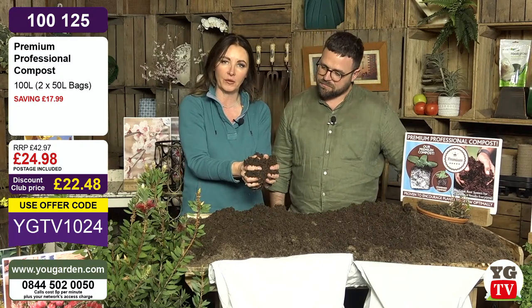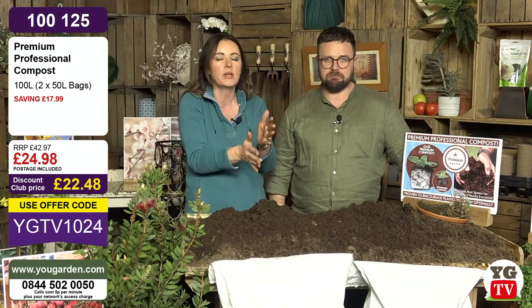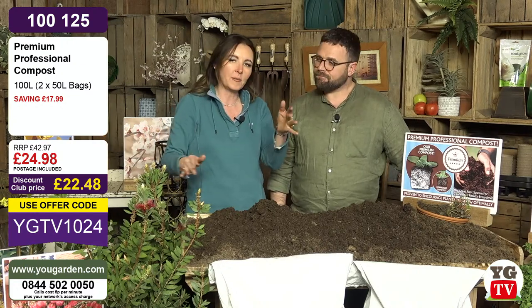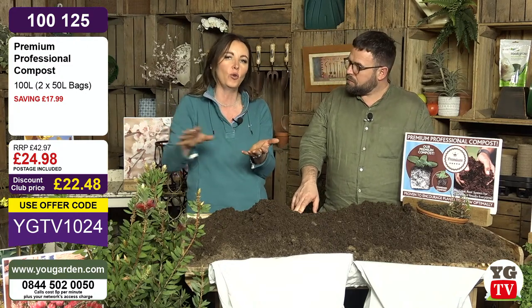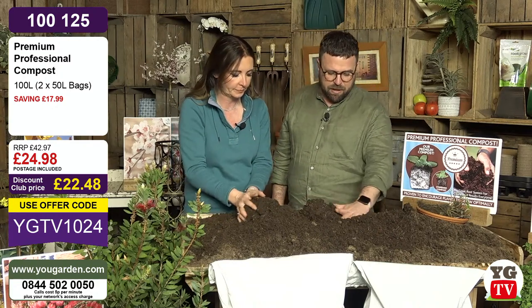We've got a pH buffer in here. This puts the acidity level, or the alkaline, the pH level of the compost at just the right place for the majority of your plants. So some like it slightly more acid, some like it slightly more alkaline, but this is right in the middle. So it's a real all round compost, basically.